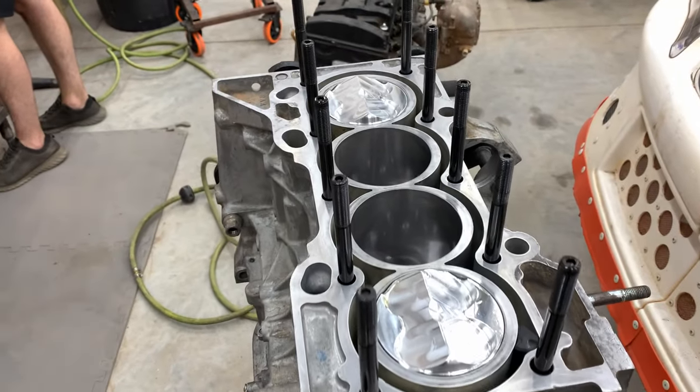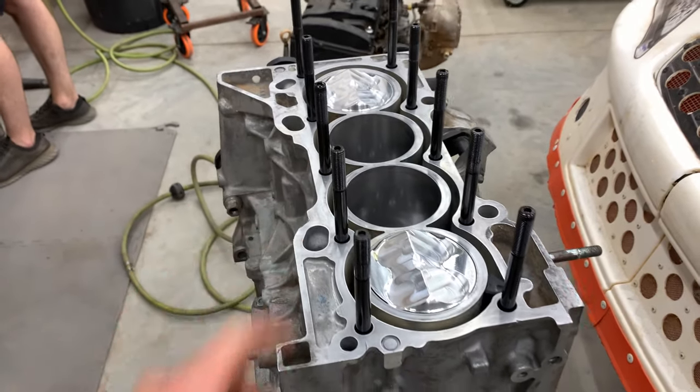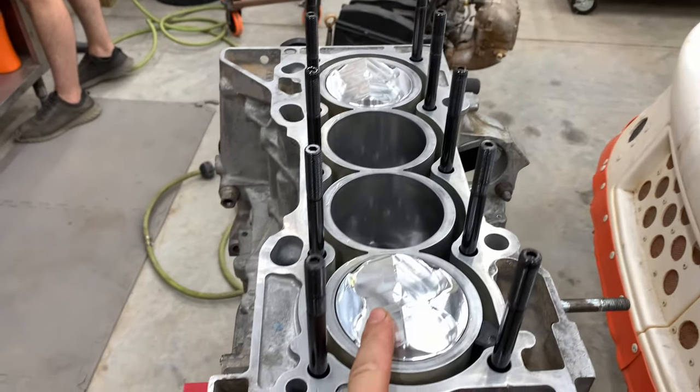So looking at the top of the motor now, we have ARP head studs. These are 14:1 CP pistons. The motor is bored up to 88 millimeter. I really don't want to go much more than that because the cylinder wall starts getting thin, but that added cylinder volume does give you more compression. We should be able to see that in the torque numbers a little bit and hopefully in the overall horsepower numbers.